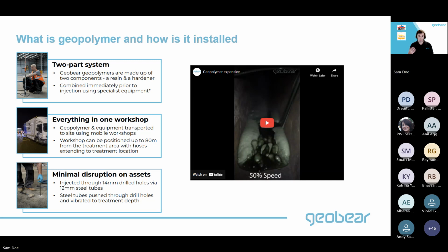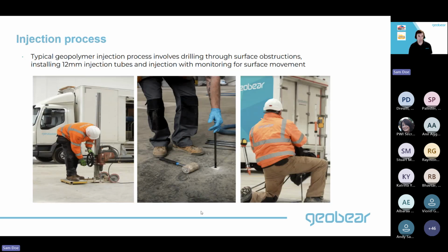The process of injecting geopolymer is very low disruption. The injection tube is inserted through typically 14 to 16 millimeter diameter holes, and the tubes themselves are pushed or vibrated to the treatment depth, depending on the specific treatment being carried out. So this is just the injection process again. Drill through any surface obstructions, usually 14 to 16 millimeters in diameter.